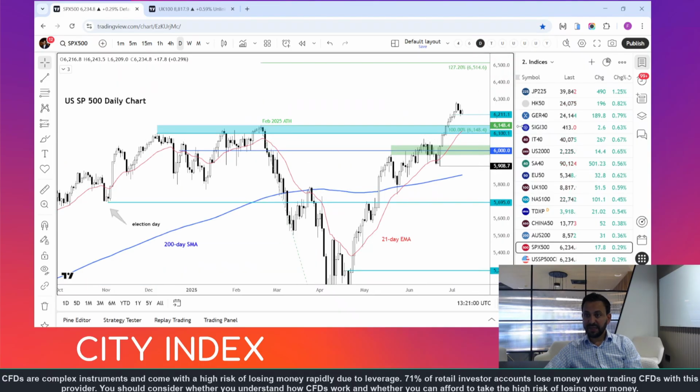Now, looking at the equity indices, as you can see on this watch list, all the major indices are in positive territory at the moment. The S&P 500 has found support from around the 6,210 area, which was previously support. It has recently hit a record high, so the path of resistances is obviously to the upside, and this could well be the resumption of that bullish trend.